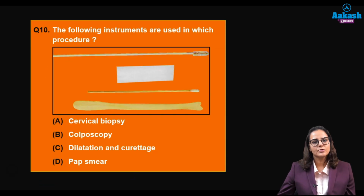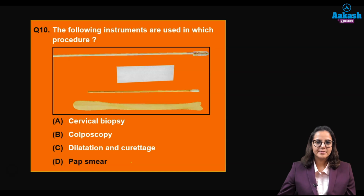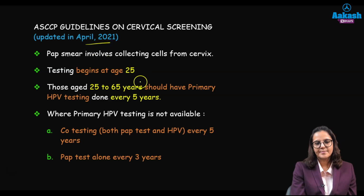The following instruments are used in which procedure? They repeated this question in another exam and they gave this image also. So basically this is how a pap smear is taken. Let's discuss the cervical screening guidelines. It was recently updated in April 2021. What is pap smear? It involves collection of cells from the cervix.